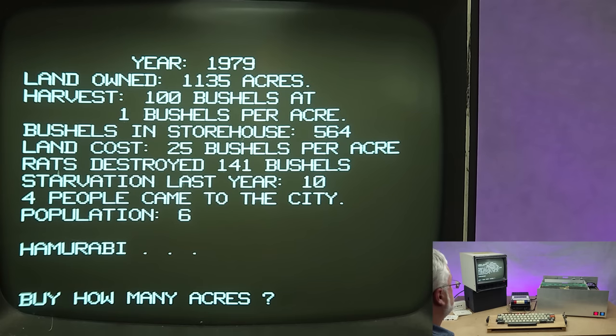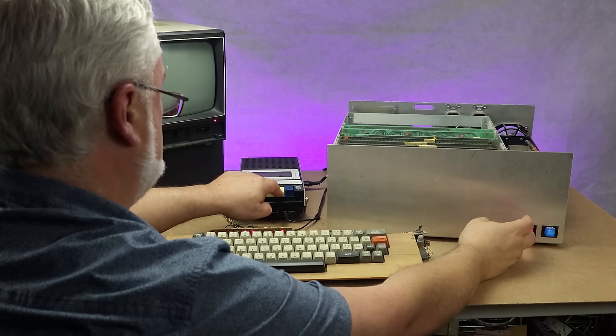Anyway, I suck at it. My six people are doomed, so I'm going to hit reset here and just put us all out of our little digital misery.